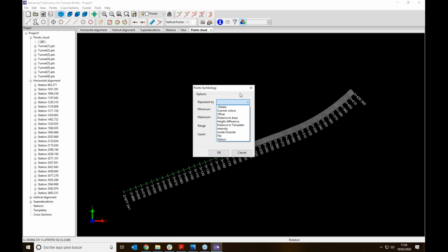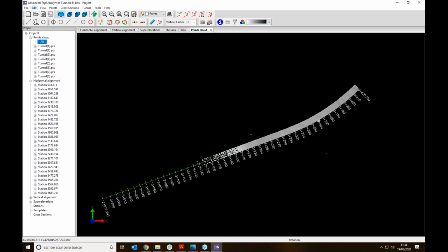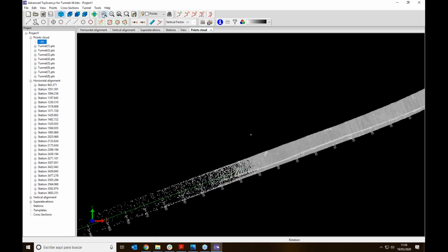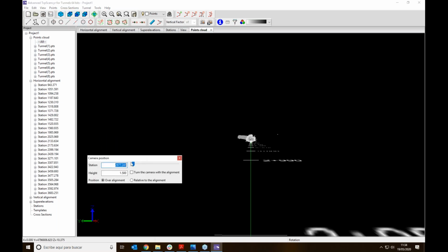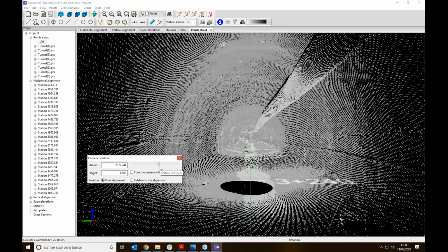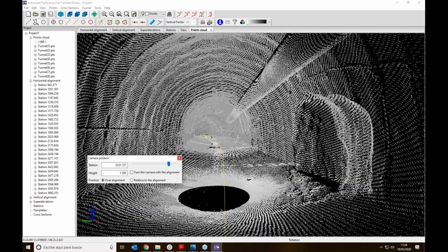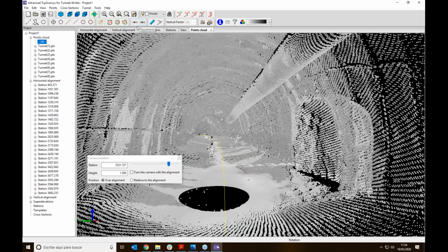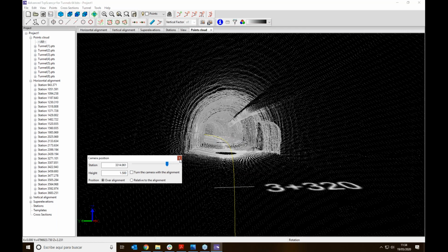In this case, this point cloud has a color, but we are going to apply a symbology by intensity. The software has different options for controlling the view. We have typical controls like zoom, front view, right view, top view, and also we can switch between orthogonal and perspective mode. In this case, we can travel along the tunnel, and even we can change the size of the points in case we need to do this.